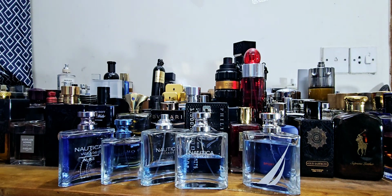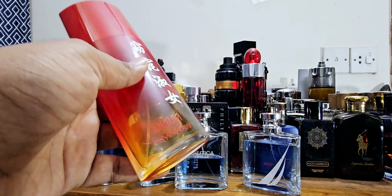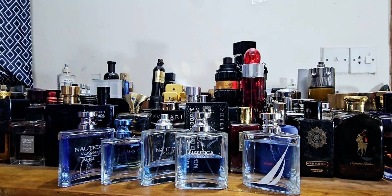Here, and I'm wearing one of my favorite fragrances from House of YSL, Opium Limited Edition. This is a great little perfume, very rare, and I'm wearing it on my hand. Mm, nice little combine of spices and very beautiful citruses.